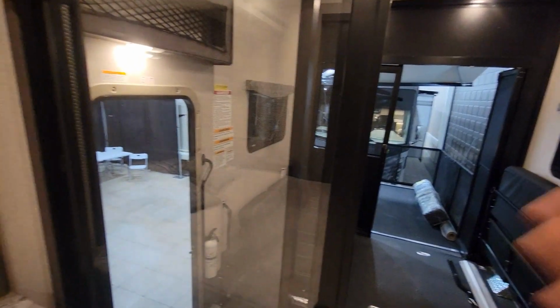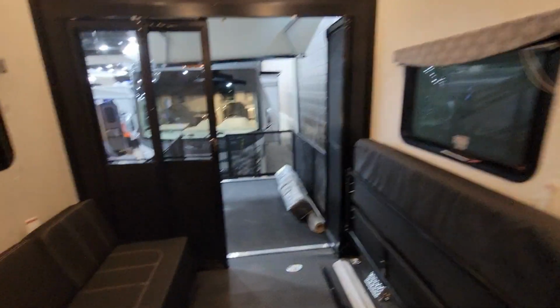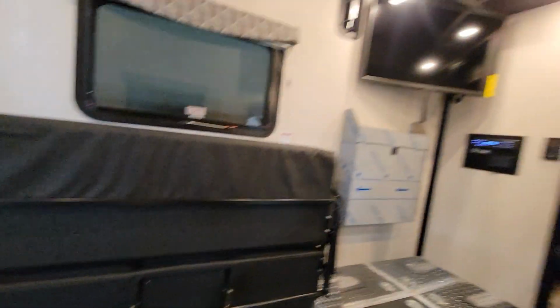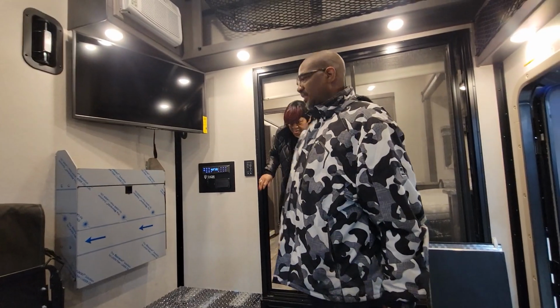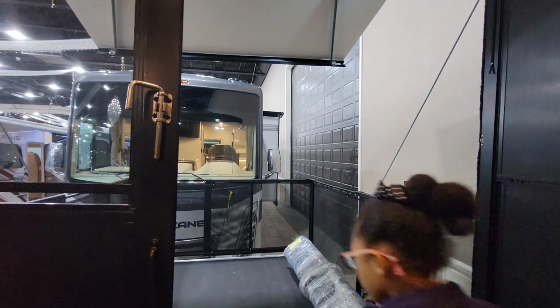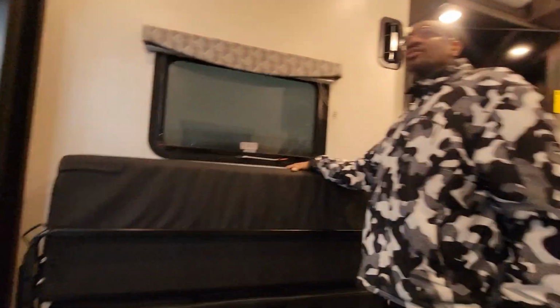I like how they have still privacy. Yeah. Look at all this space. This is nice, Bo. This is nice. So this is why I like the toy hauler, because when you don't have a toy in here, you can use it as a bedroom, you can use it as an office space, you know. You got a little deck. And here's your little patio. And this comes down. I ain't gonna mess with it. This seat comes down too.